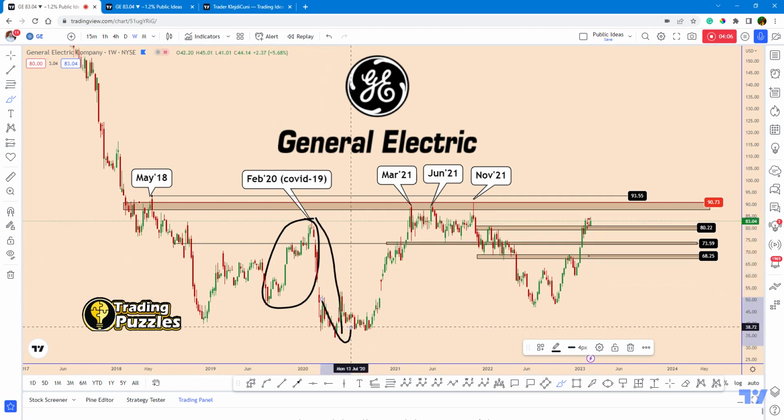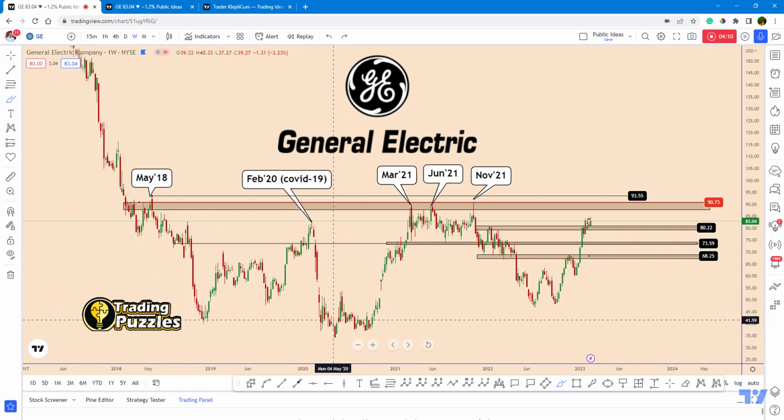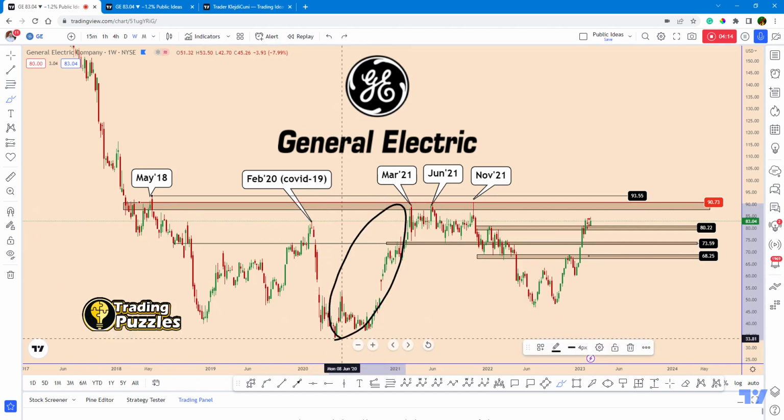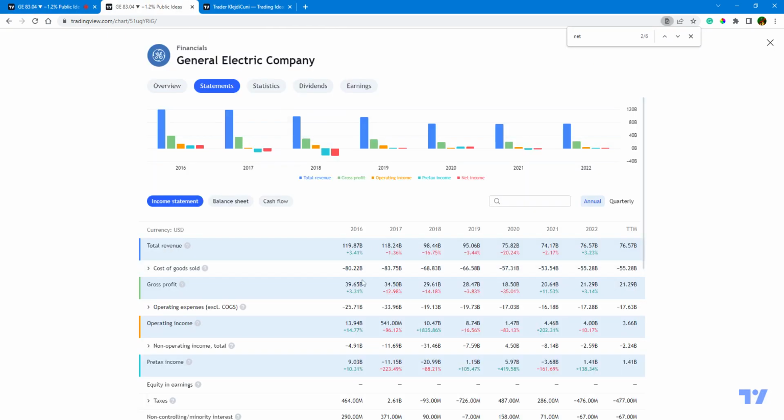Coronavirus made all the stock market move down, so everything was in line. And during 2020, all the stock market recovered, and mainly the strong companies recovered faster. If we look back at 2020, the net income was 5.58 billion, and later during 2021 we have only losses.